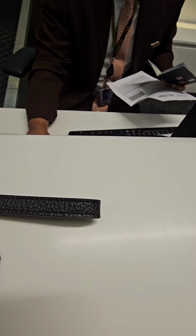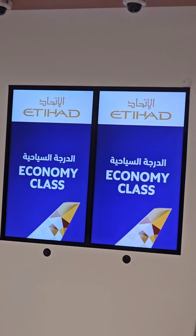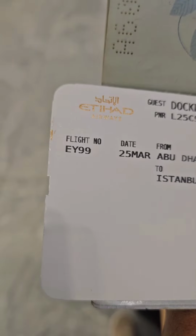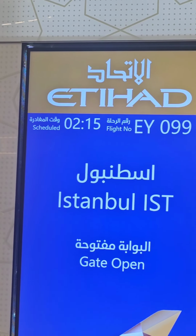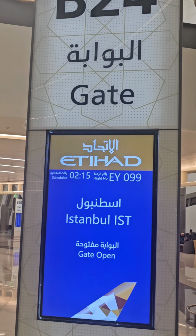So this is me checking in at the airport, and my flight was via Etihad Airways to Istanbul. Here I was sitting at my gate to wait on my flight. It was really good. The service on Etihad was awesome. I checked in and then walked around for a while and got some food to eat. The flight was a 5-hour flight from Abu Dhabi Airport. The check-in process was smooth also.